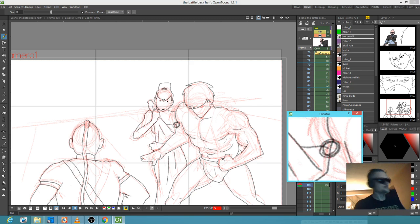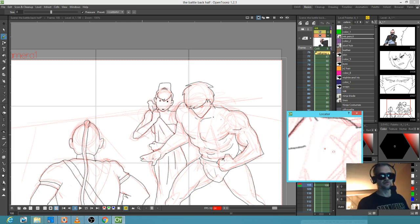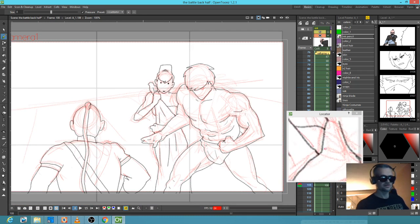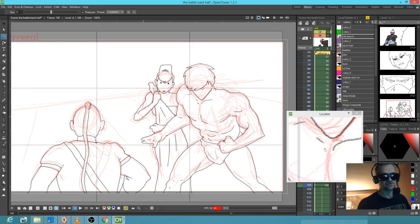Right there's a leak. That would have gotten through in the past. Solved. And right here, too. Well, no. Yeah, actually, that is. That's a leak, too. Man, I tell you, kudos to the locator. I love it. Okay, and I think we're good here. Maybe Zen's muscles should be delineated just a little more.